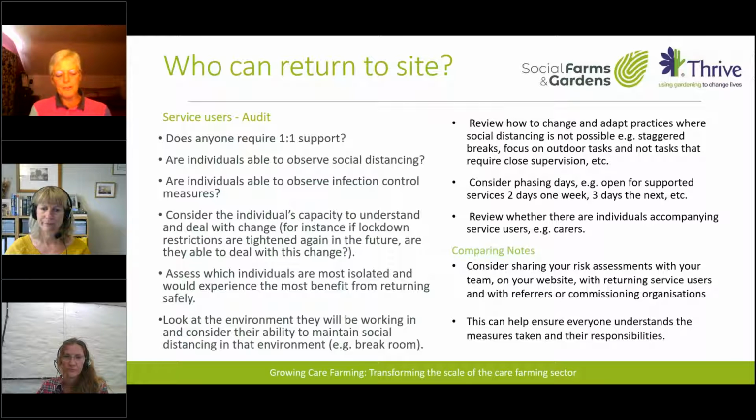You might decide that you can't open 5 days a week. So possibly, you know, Monday, Tuesday 1 week, Thursday, Friday the next, something like that. And that would give you then extra days for cleaning and disinfecting. It would be good to have extra carers if possible, because your staff are going to be really stretched, I think, dealing with not only the tasks, so people, livestock, equipment, and also then trying to get people to keep social distancing. So if you could get an extra pair of hands, I think it would be very, very beneficial. Thanks, Debbie.